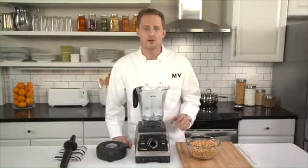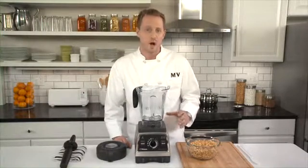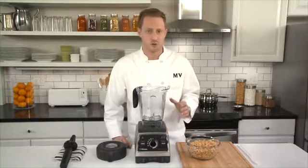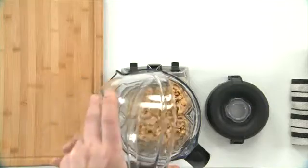This recipe calls for unsalted roasted peanuts, but you can use salted or honey roasted varieties as well. Other nuts like roasted almonds or cashews are also great alternatives. Add 4 cups of nuts to the container and make sure the lid is on tight.